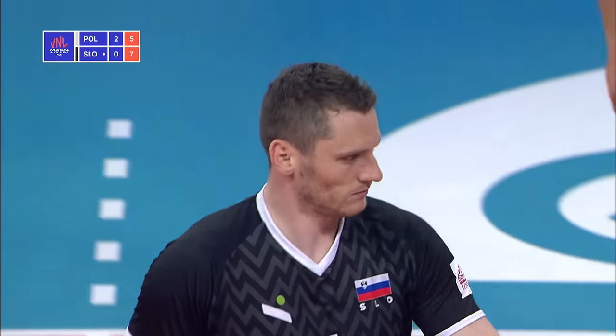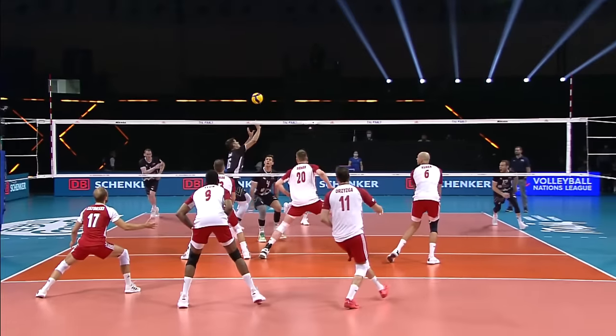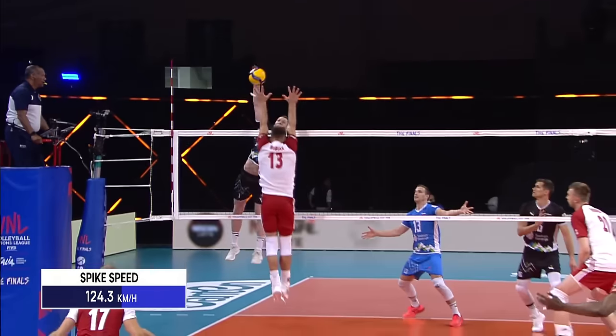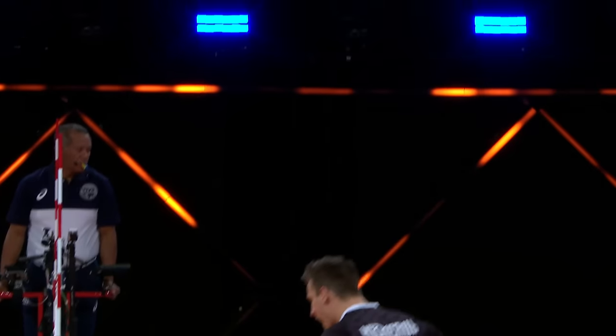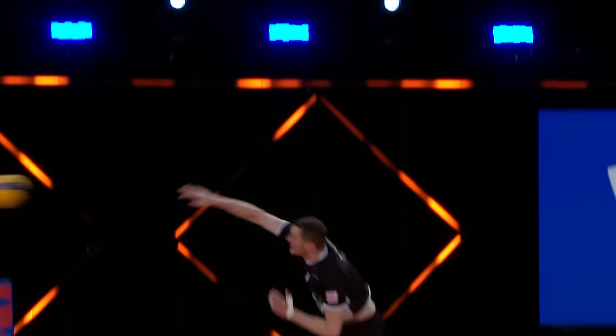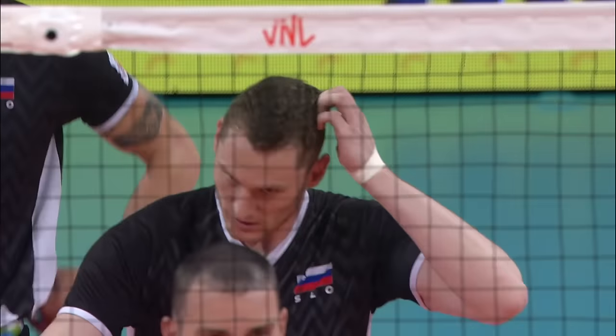Stern flying from the back row. Look at that. Ropret moving forward. You can see that Poland thinks the set's going to be right in front, not expecting it to go back to Stern. That's a point Ropret, if anything.